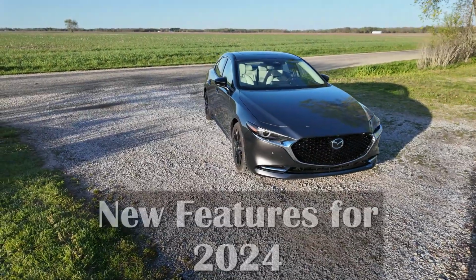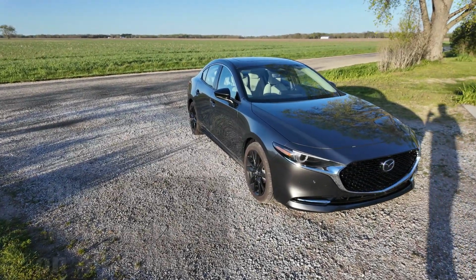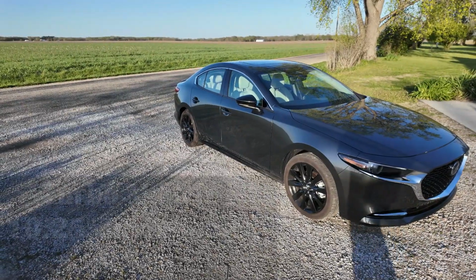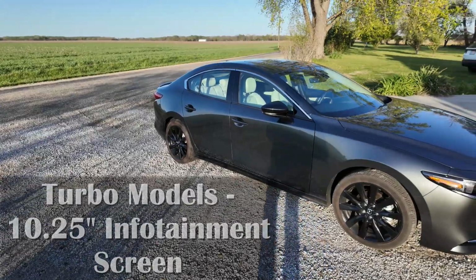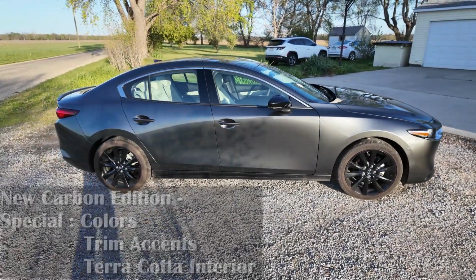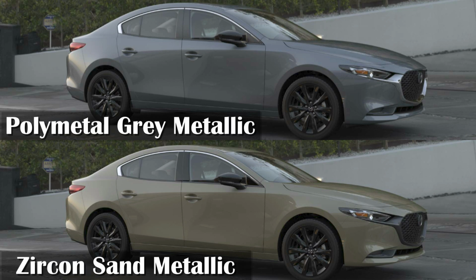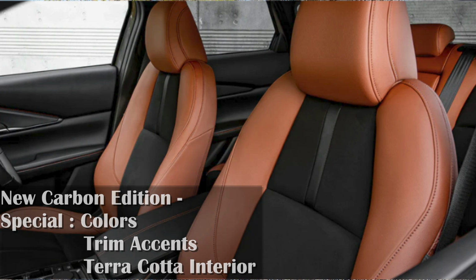New for 2024 on these Mazda 3s, you get blind spot monitoring standard across all trim levels. The Mazda 3 turbo models also get a 10.25-inch infotainment screen, and you get a new carbon edition with carbon specific colors. You have carbon specific trim, and you get the special terracotta interior.